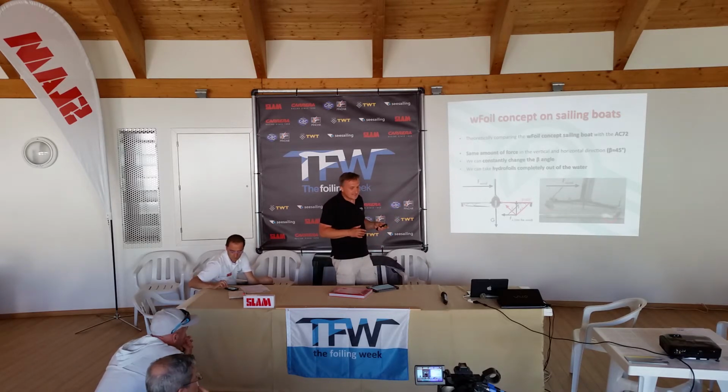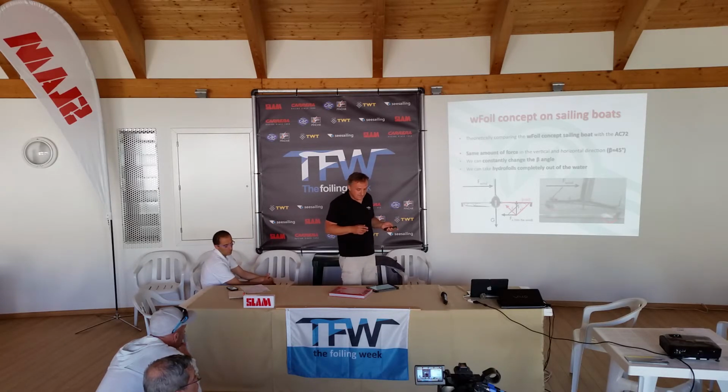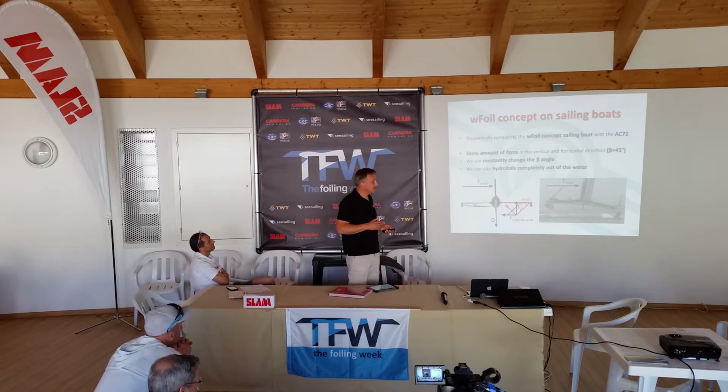So now I would like to present something for your brainstorming. Here I'm just theoretically comparing the TWF concept sailing boat with the AC-72. Please focus on the available force which is showing into the wind. The TWF concept produces the same amount of force in the vertical direction and in the direction against the wind, and that is, of course, with a beta angle of 45 degrees. But we can constantly change this beta angle, and with that we can make constant adaptation for sailing conditions.